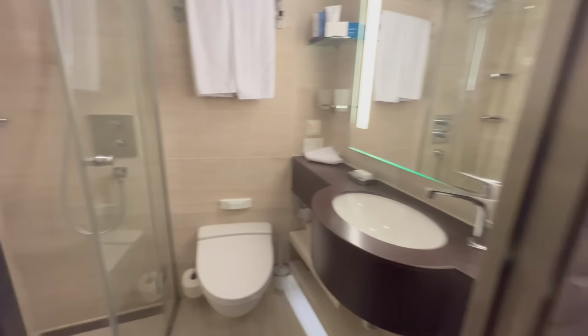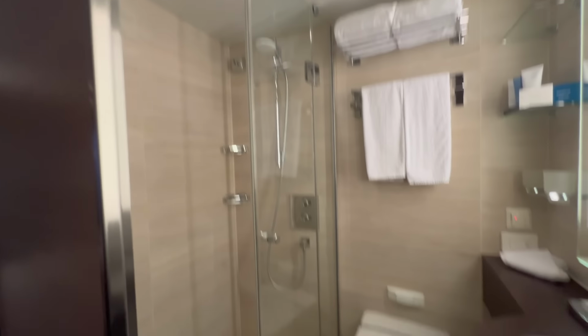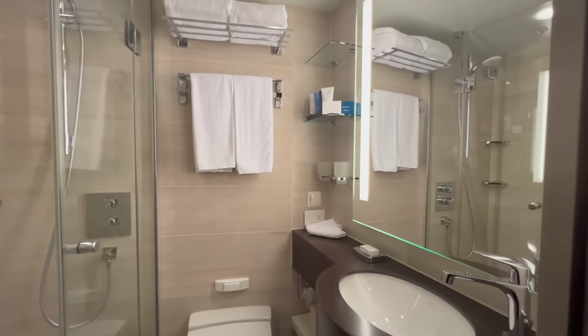And then here is the bathroom. Actually, it's pretty spacious. It's like a full-size shower. The bathroom is definitely bigger than a cruise ship bathroom.